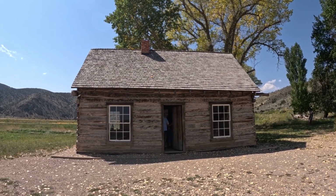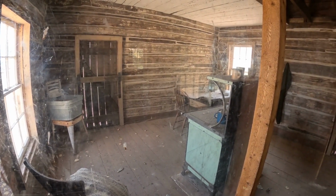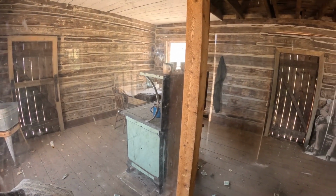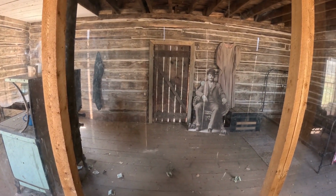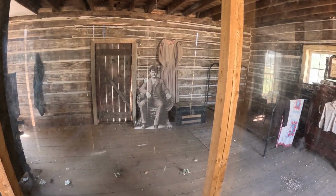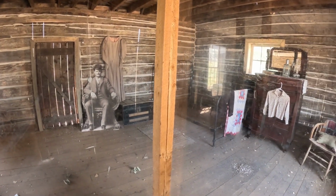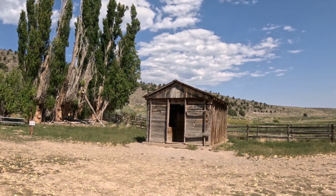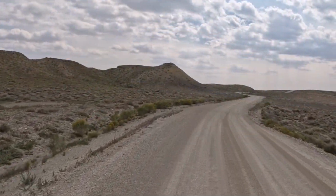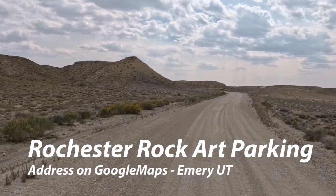And everything has been preserved, restored. This is all behind plexiglass. You can walk into the main door and see the entirety of the cabin. It's interesting how these people from the past come alive when you go visit where they were from.